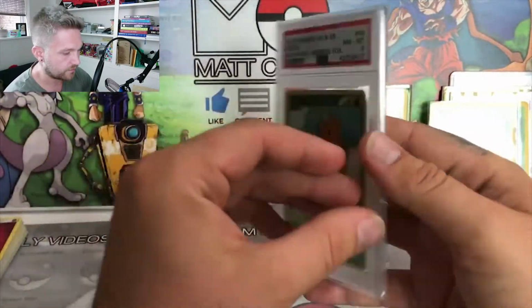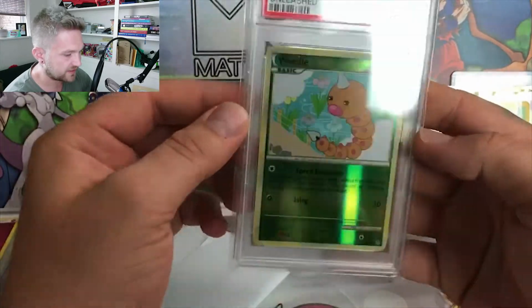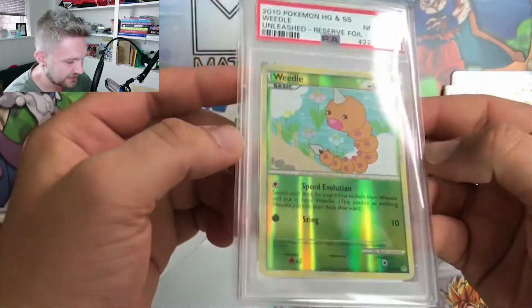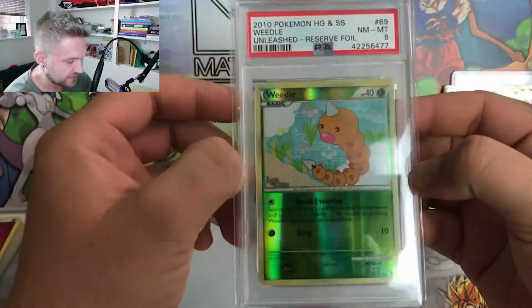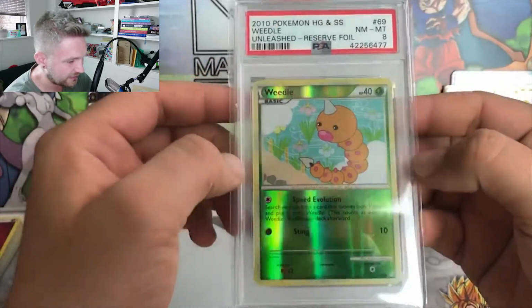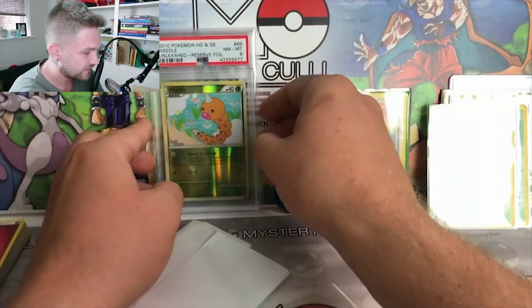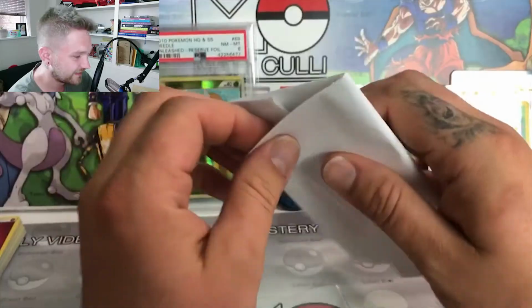What have we got? A PSA gem mint 8, PSA near mint 8 Weedle holographic. Love, oh my god, thank you so much. There we go, that's gonna go in the giveaway. Someone got a Weedle PSA graded?